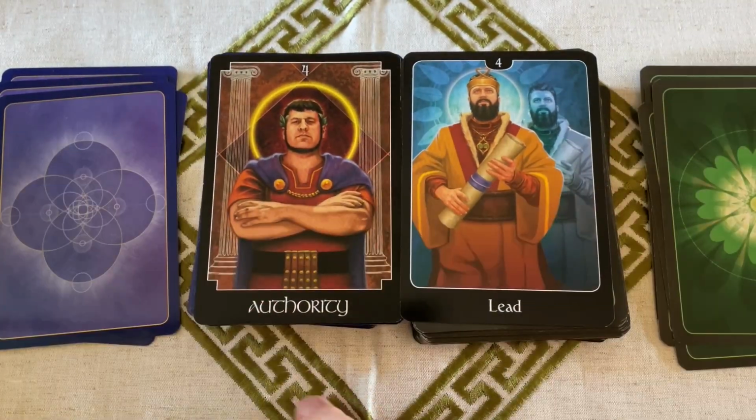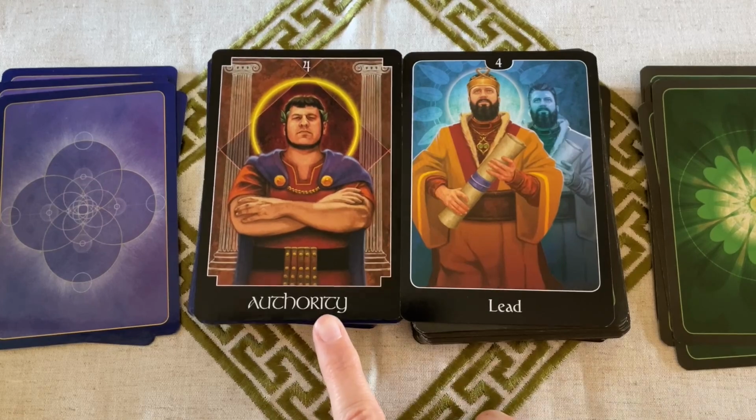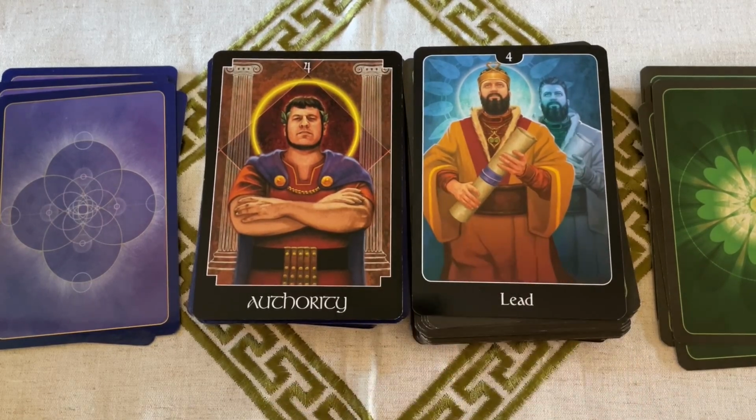All right. For the Emperor card, it's pretty similar. We have authority and then we have lead. Somebody taking the lead.